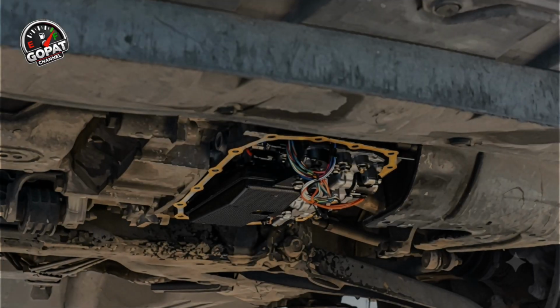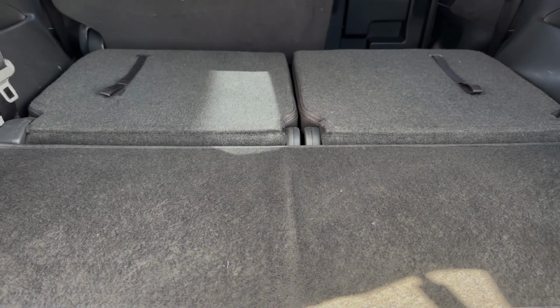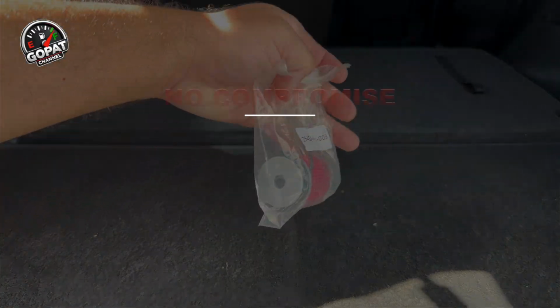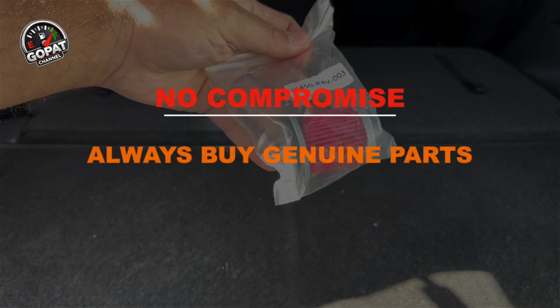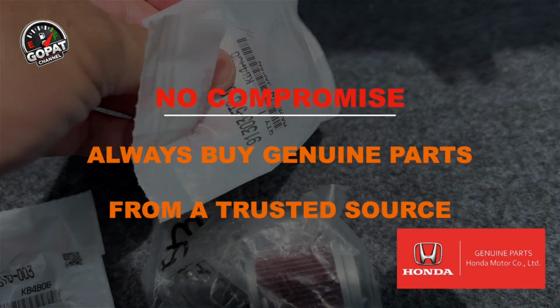The main filter will do most of the filtration. I don't have to spend extra. Now, about the leak, it could be caused by the replacement parts that I bought. I should have sourced them from a more reliable Honda parts supplier.